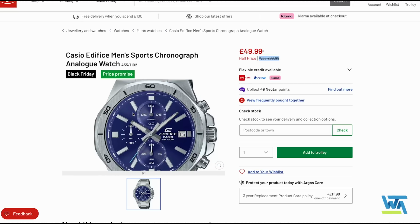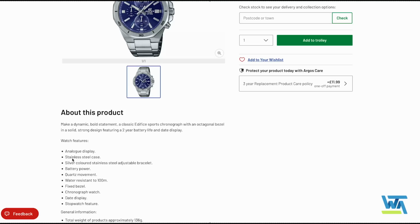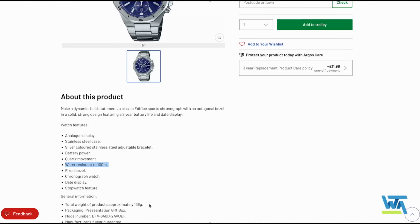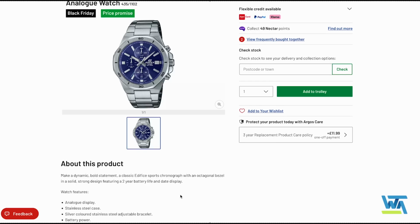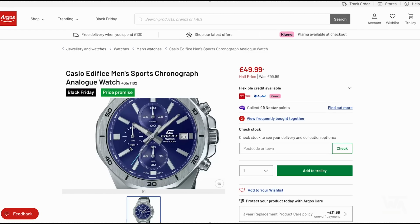It's just got that Japanese quartz movement, so you know it's a very reliable watch to tell you the time. Analog display, stainless steel case, and obviously stainless steel strap, and it's got a water resistance up to 100 meters, so you know you can wear that in a lot of situations. And it's quite a heavy boy, really, around the 136 grams mark, based on what Argos is saying here. And I might try and get hold of this to review on the channel, so I've never done an Edifice watch, so this might be one of the first ones I may pop out and get myself.